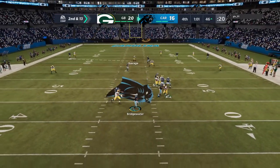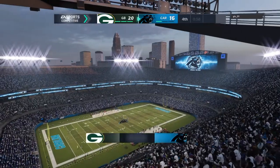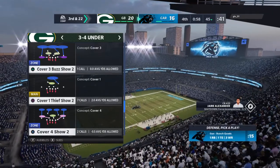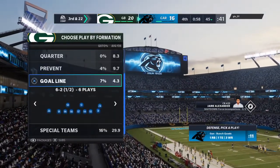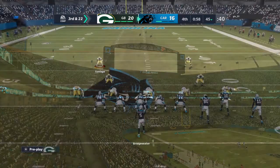2nd and 13. Can't get a throw away. He's taken down. Game over, Panthers going to use the second of their timeouts. Blitz. As they get it with under a minute to go. That was a sack. That was a game over sack, Bridgewater sack.